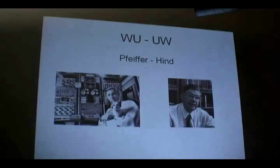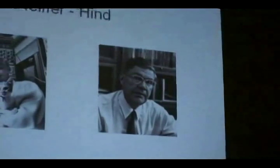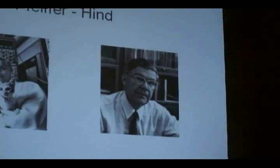Russ Pfeiffer is shown here with a cat in his lab at Washington U, and Joe Hind is shown from the University of Wisconsin. They did marvelous work in auditory neurophysiology, and Joe Hind also developed many collaborations which did important work with the LINC.